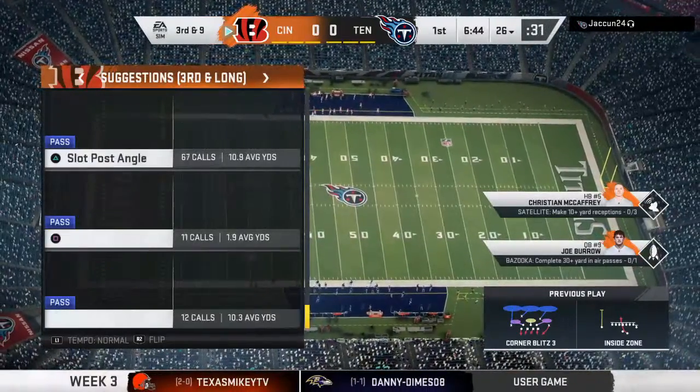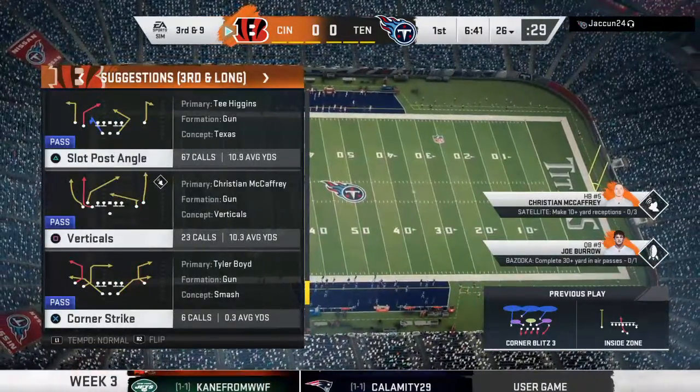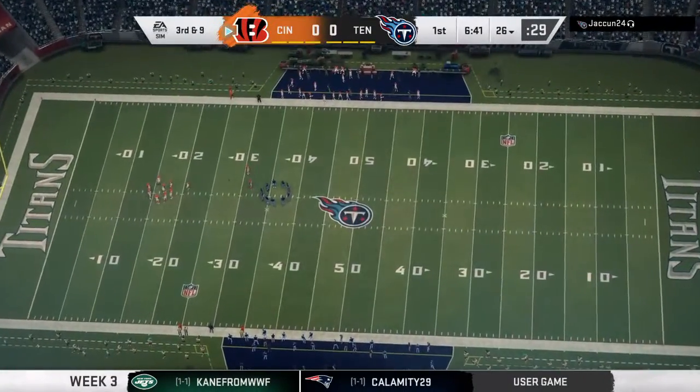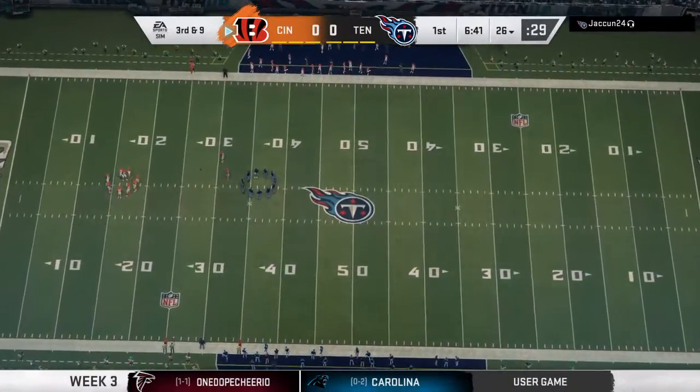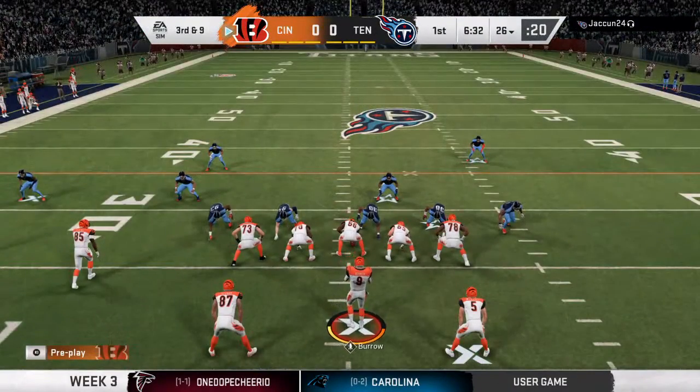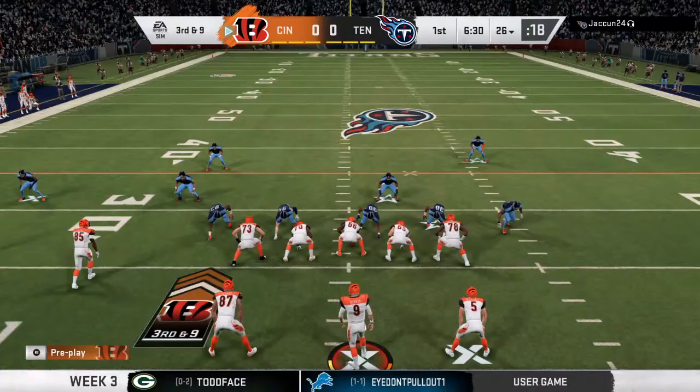Force the incompletion on first down, then you're able to shut down the running play on second. Yeah, I wouldn't be surprised now. A little bit of pressure going at the quarterback in an expected passing situation. So trouble already here on their opening drive. This is 3rd and 9.